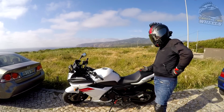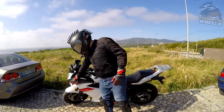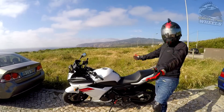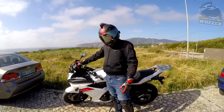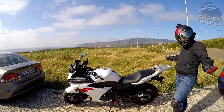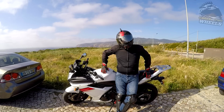Now, she's called Louise, she's 3 years old, 23,000 kilometers on the clock. I'll do the math for the miles. It's not that many. And she's all mine. As extras, I've got crash sliders, this beautiful windscreen, and this pannier support. And that's it. So now you're wondering, why drop the NC700s?